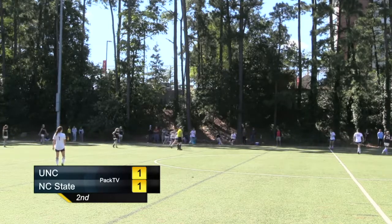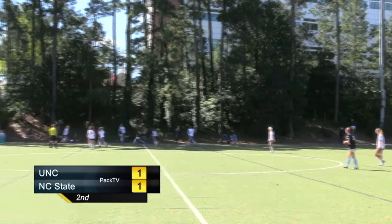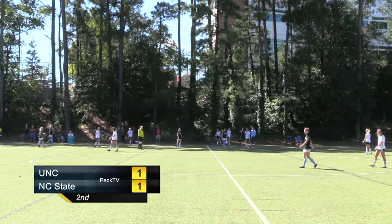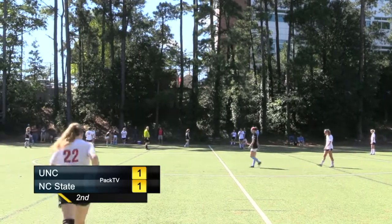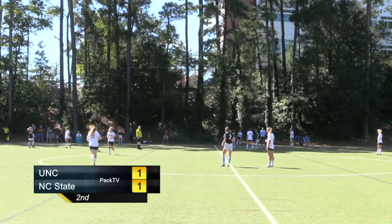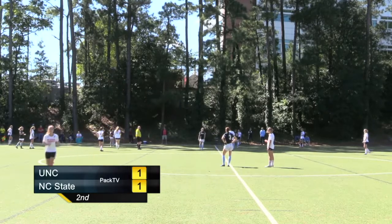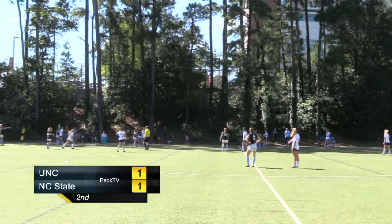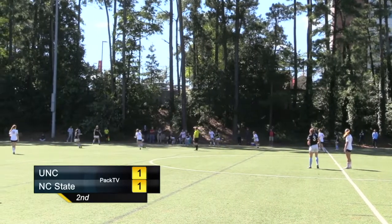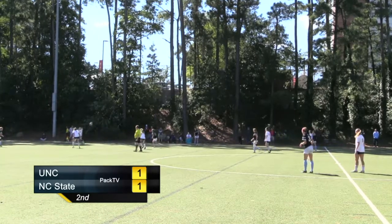Heels throw it in. Back and forth here since the Maston goal. Have a couple subs here for the Wolfpack. And I'll tell you what, Chapel Hill's the team that played last night, but they look like the fresher team to me. Maybe they're just that much more athletic, I don't know. But it seems to me that a lot of the one-on-one races, the Tar Heels have been winning those.